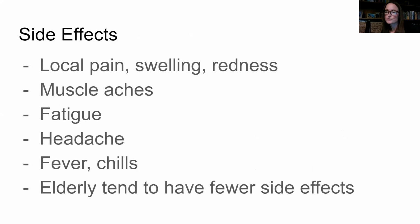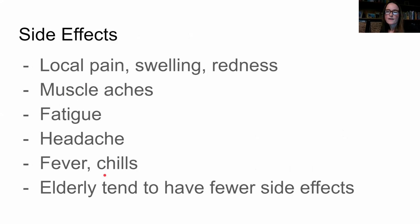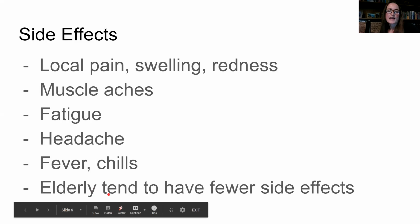Many people are also concerned about the possible side effects of the vaccine. The side effects would include local pain at the injection site and sometimes swelling and redness at the injection site. After the vaccine, people may also notice muscle aches, fatigue, headache, sometimes fever and chills. These types of side effects are common with other vaccines as well, and not specific to the COVID vaccine. In general, the elderly tend to have fewer of these side effects.